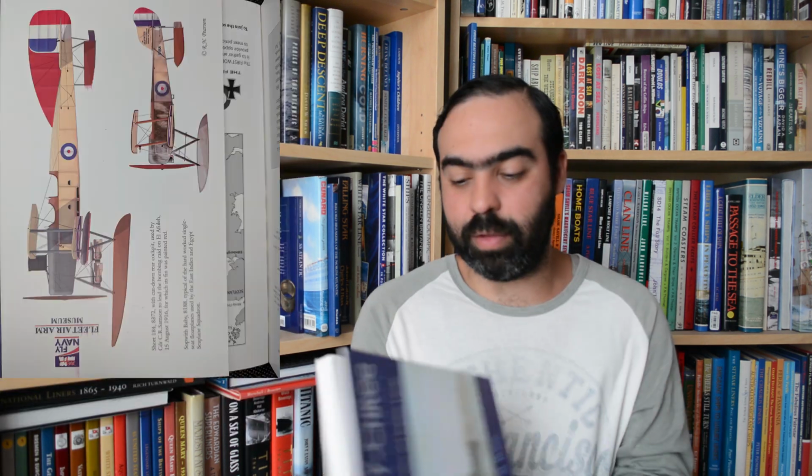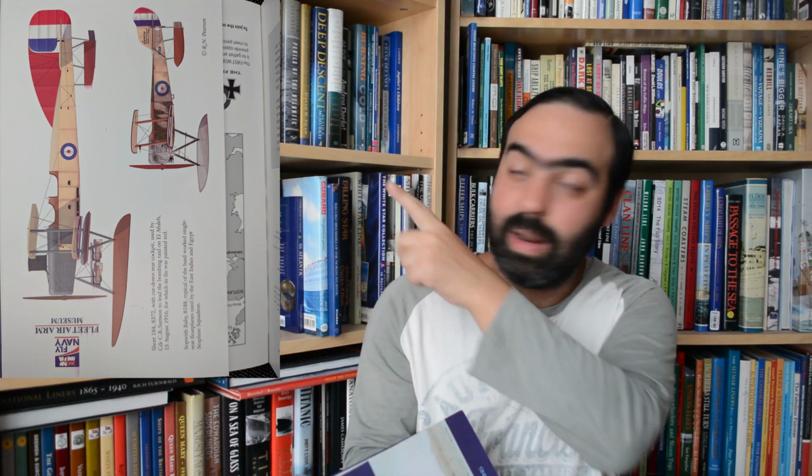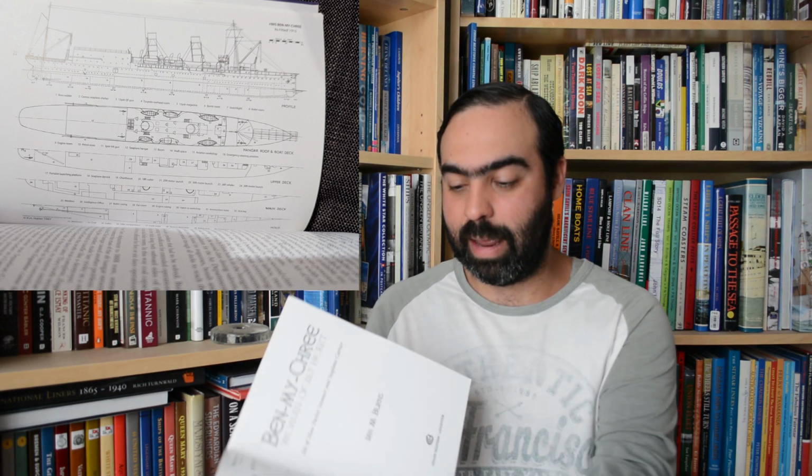The bulk of the illustrations are in black and white. You can see a few of them up here. There are a handful of color photos sprinkled throughout, and on the flaps you can get profiles of the aircraft used during this vessel's career, and I think there's another one up there on the side. And as well, we also get a beautiful cutaway, and I can't do it on this, but there's a screenshot up there as well, showing the Ben My Chree's layout as a seaplane carrier.